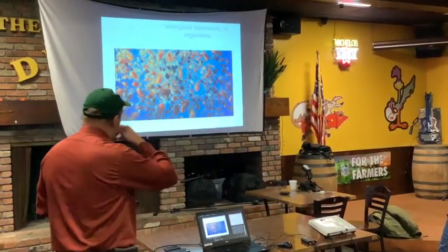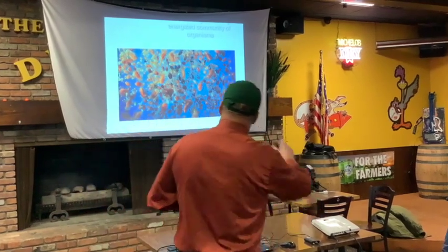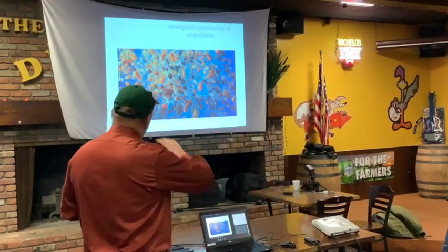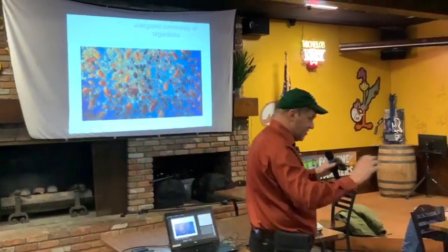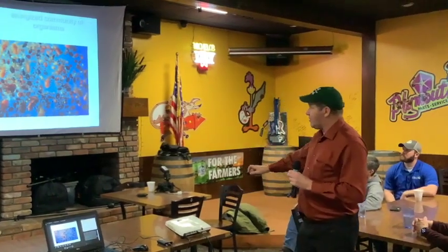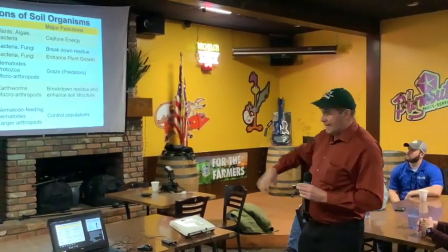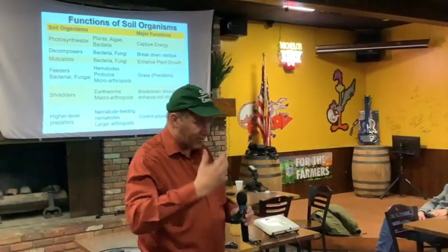This just talks about some of the different communities there. This was just looking at what's in the soil. There's all kinds of seeds, there's all kinds of debris, and it just gives you an idea of what a good soil actually has. I'm not going to spend a lot of time on this, but just realize that these microbes really help us.